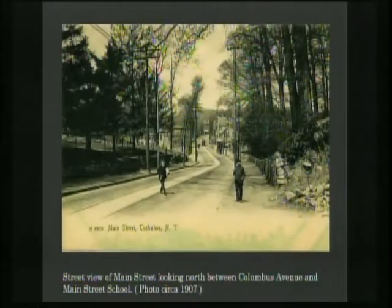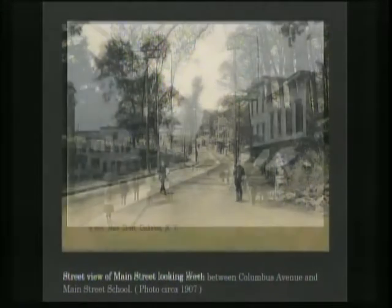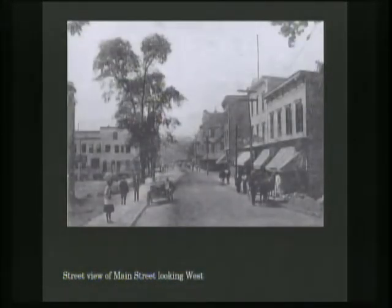Okay. This street view of Main Street looking north between Columbus and Main Street School. Look at that. Look at the road. This was in 1907. This is a street view of Main Street looking west, towards the bridge.